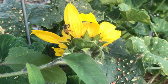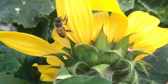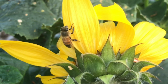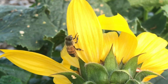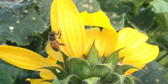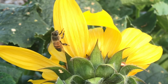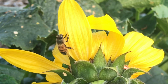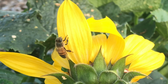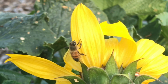Oh, look who I found. Hello, sweetheart. One of the girls. My husband and a friend worked on the beehives for maybe four hours. We're going through the dearth right now, which is a really scary time for bees, the transition between summer and fall. There's not a whole lot of nectar source. We have goldenrod everywhere around here, but we've had no rain.